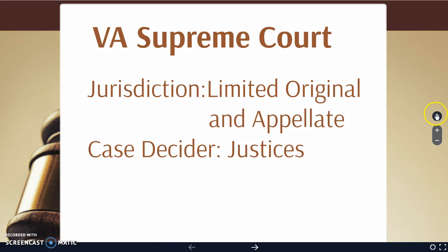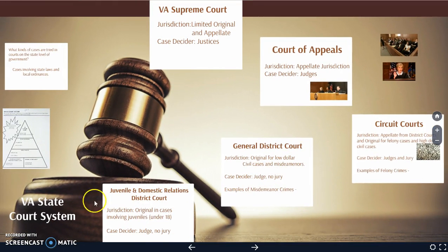All right, so that's it for your state court system notes. If you'll notice, there are a lot of similarities between the national government. Both levels have a Supreme Court. Both levels have a Court of Appeals. At the national level, there's a U.S. District Court. At the state level, there's a General District Court.